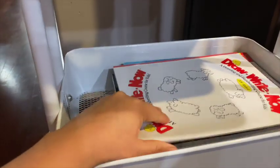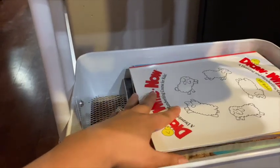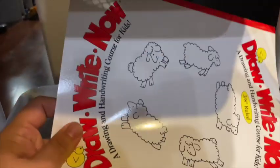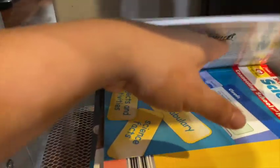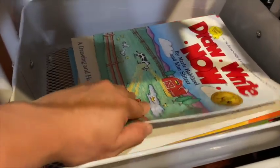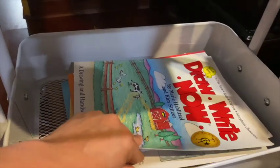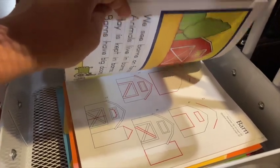So I told Jacob he can grab one of these every day, whatever he chooses to do. I haven't decided how we're gonna start. But this, we only do once a week, usually on Fridays, he'll do this. And then the science books we'll do once a week and so on. Same thing for Addison, she's gonna start doing this one. And she'll only do one of these per week. And that will help her with drawing and learning to draw different things and also copy work.